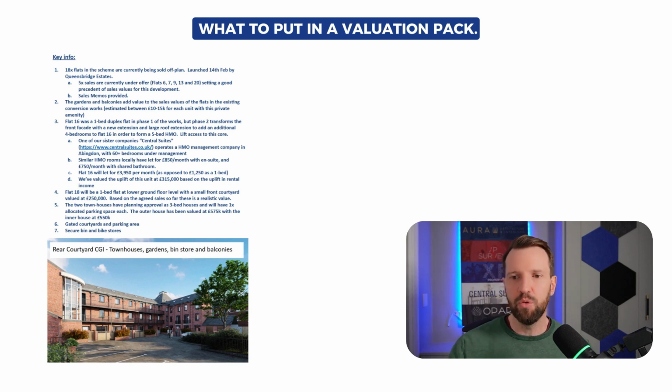Key information that we're also adding is any other ways in which we've added value. So we've added gardens, we've added balconies. They should add between £10,000 and £15,000 per unit in terms of adding that private amenity. The 1-bed flat is turning into a 5-bed HMO flat. So it's really, really clear in terms of our rental income for that unit.